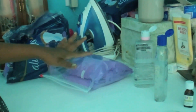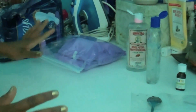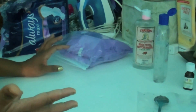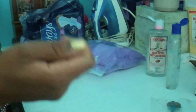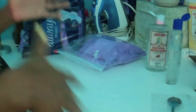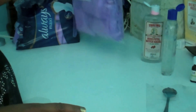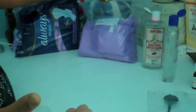Okay, so I'm gonna make however many of these until my witch hazel and aloe runs out, and then I'm gonna put these in the freezer so that after I have the baby, all I have to do is go in the freezer, grab one, come here, and use it as I'm going through my postpartum phase. And that's it. So this is my postpartum care.